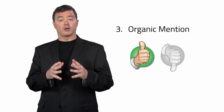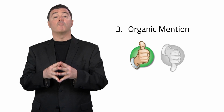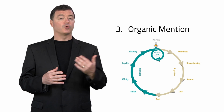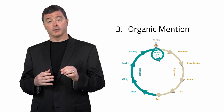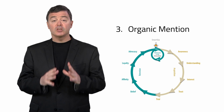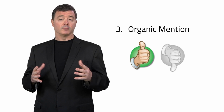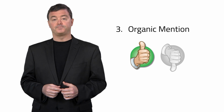The advantage of third-party mentions comes in terms of trust. People trust recommendations from people they trust more than any other factor. If you recall the brand equity cycle, a paid search result might get your prospect from inertia to awareness, but the right mention can bring a prospect from inertia to awareness, understanding, interest, and all the way to trust with one tweet. That's extremely efficient and powerful. Also, since peers tend to share similar needs and product preferences compared to the general public, third-party mentions deliver the message to an audience that's already pre-qualified.